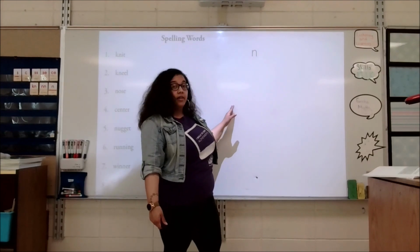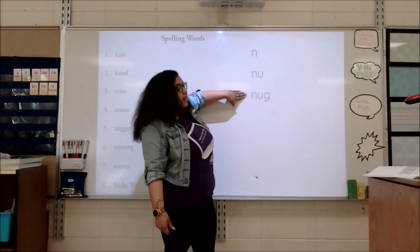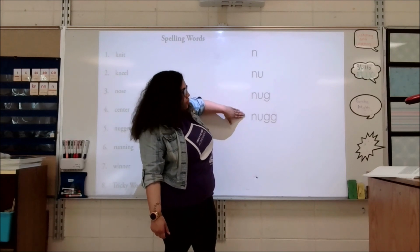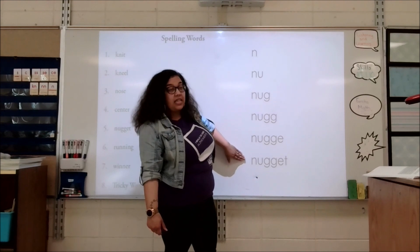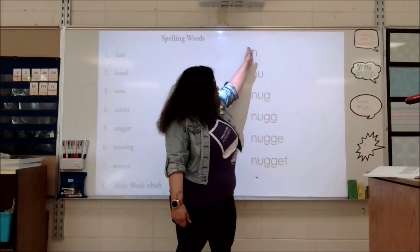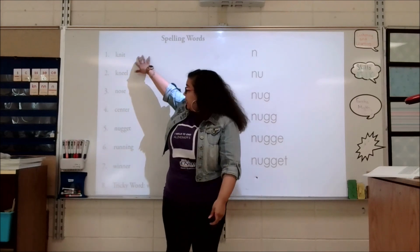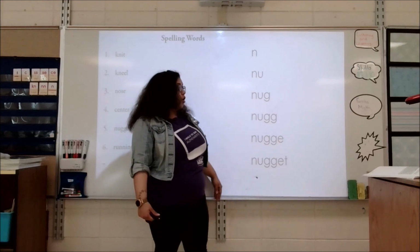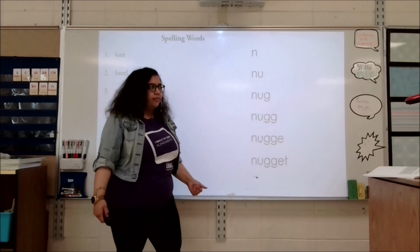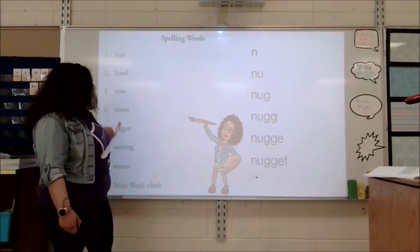So N will be on the first line. The next line, N-U, N-U-G, N-U-G-G, N-U-G-G-E, N-U-G-G-E-T. And you see it kind of forms a triangular sail type shape. So that's sailboat words. You're going to do that with each of your words, with paper and pencil. You're also going to still draw pictures to represent each word.